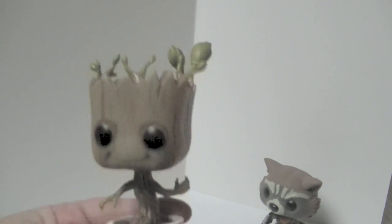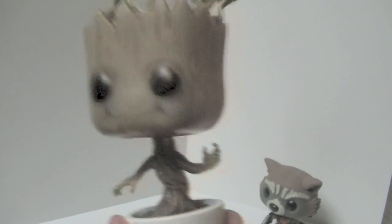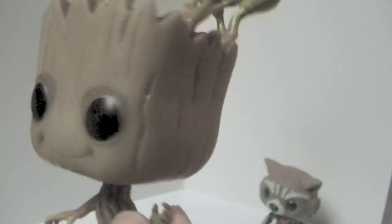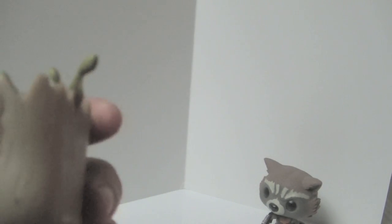Alright, this is pretty awesome. Here is a little dancing baby Groot. And his head bobbles so he can dance. Aw, and look, he's got little touches of green here on his fingers. I don't know if you can see that very well. And he's got cute little sprouts coming out of his head. Those are really nice details. And he's so adorable.